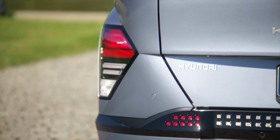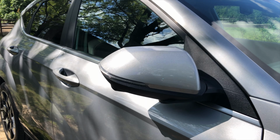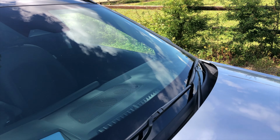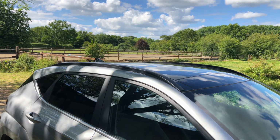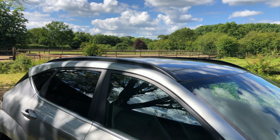There's parking sensors both front and rear, some handy fold-in mirrors that heat up in the winter, plus there's rain sensing wipers and a really nice set of roof rails so you can add a roof rack or a roof box in the future if you want.